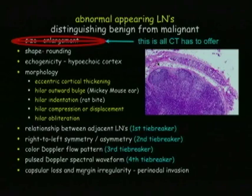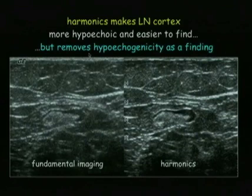So you can see why I believe that ultrasound is infinitely better at evaluating lymph nodes than is CT, at least for superficial lymph nodes where we can get a good evaluation with ultrasound. Now this is just a demonstration of a normal axillary lymph node surrounded by normal axillary fat, done with fundamental imaging on the left side and coded harmonics, digitally encoded harmonics, on the right. And you can see that the lymph node is clearly more hypoechoic with harmonics than without.